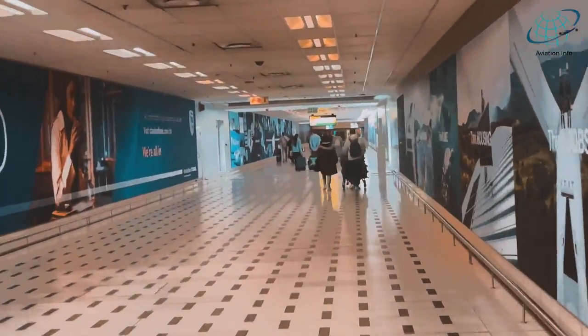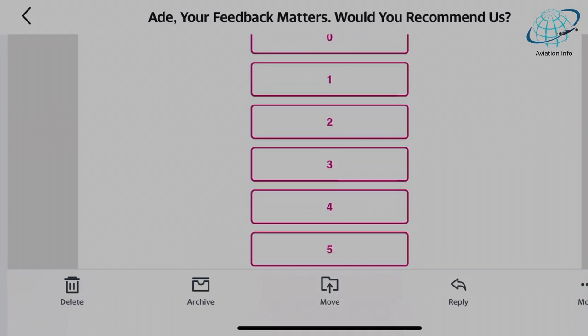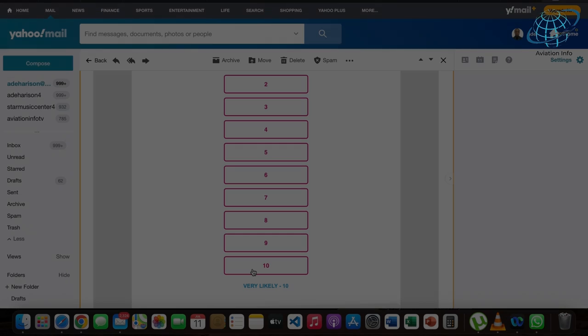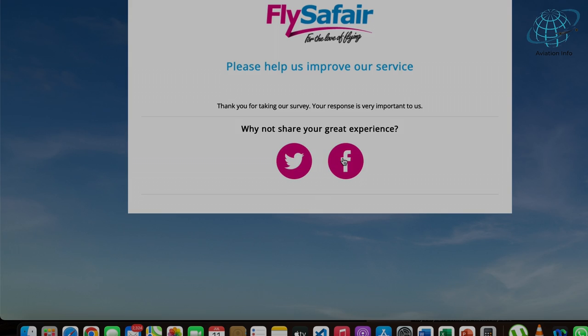And this has been my trip from OR Tambo International Airport to Cape Town International Airport. Days after the trip, you receive an email from FlySafair for you to share your experience. I really enjoyed my trip with FlySafair. It's not my first time flying this airline. A big thanks to the entire crew of the day and also everyone that worked hand in hand for a safe flight operation. Great thanks to the management.